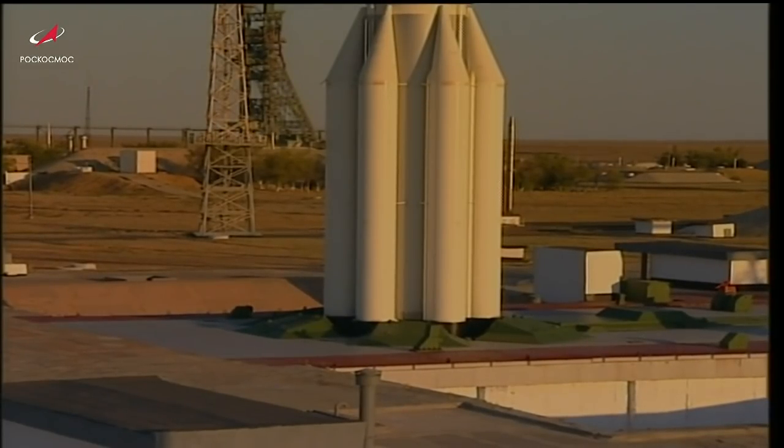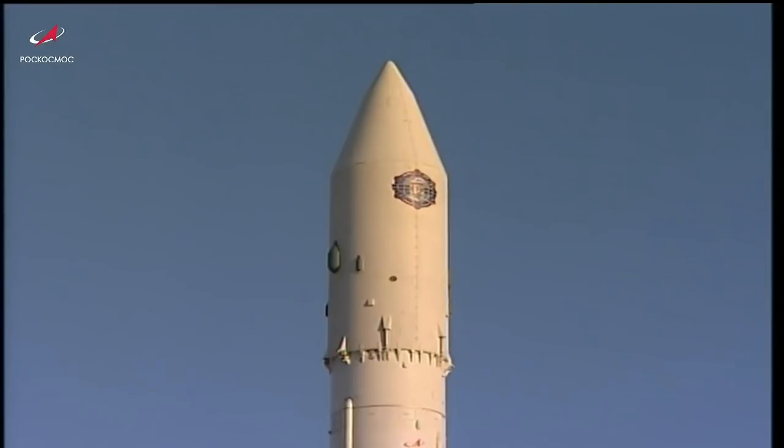4 second-stage engines, 3 RD-210s and 1 RD-211, will ignite a second or two prior to first-stage separation and will burn for about 3.5 minutes, providing 539,000 pounds of thrust. The second stage separation occurs at the 5-minute 31-second mark into the flight as the Proton reaches an altitude of 75 miles, traveling almost 10,000 miles an hour.